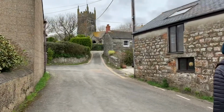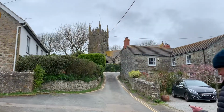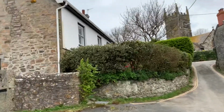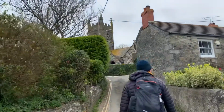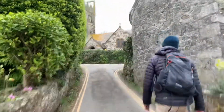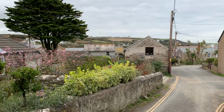So we've decided, instead of going back where we just came on the coast path, we're going to take the road back. Road and footpath. But it's beautiful, go past all these lovely cottages. Blossom, gorgeous church. So sometimes inland is a good choice. Shame we don't have smell-o-vision, that cherry blossom smells gorgeous.